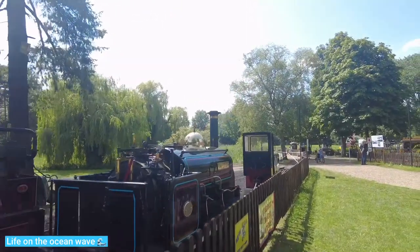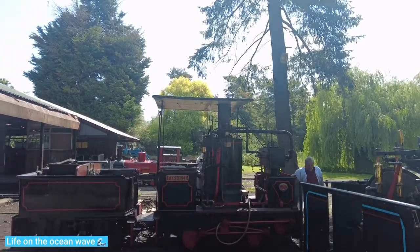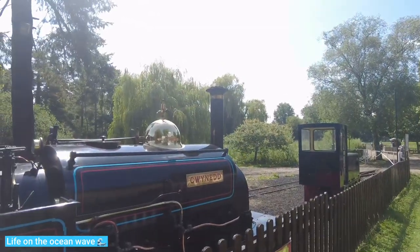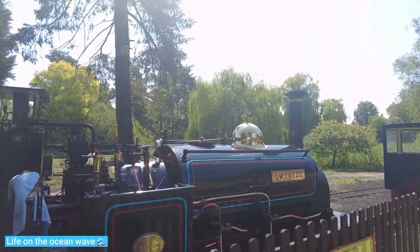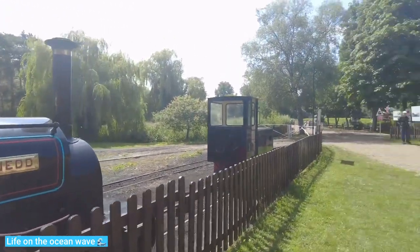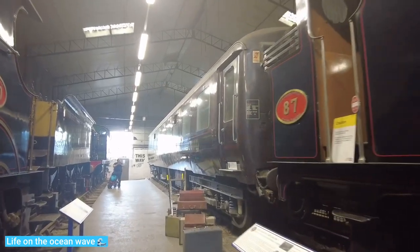Fantastic. That one's called Fern Lee. We've got Gwynedd. I don't know if I pronounced that right or not. Sounds a bit along the way, a bit Welsh to me. These engines are awesome.